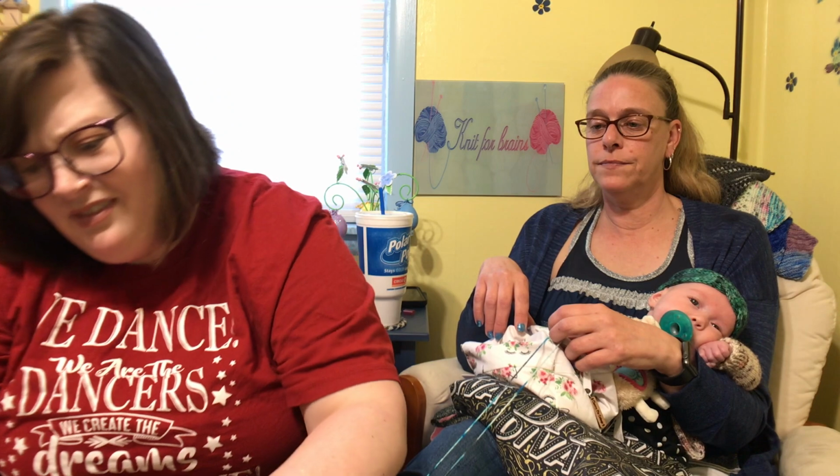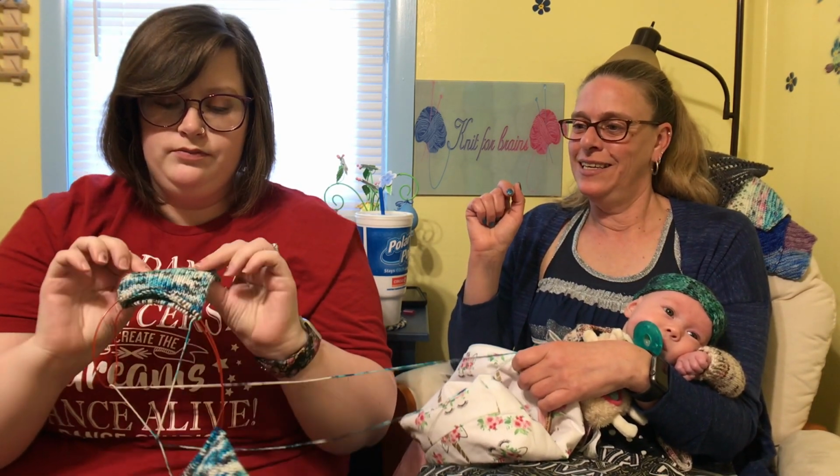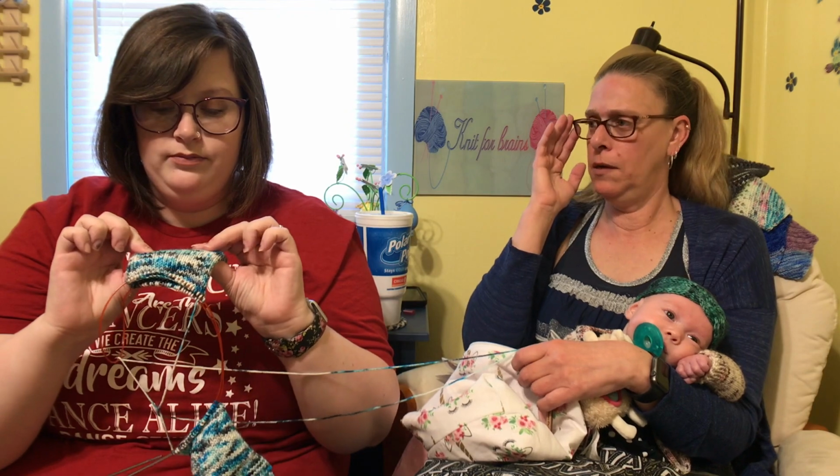Perfect. Look at that. I can't lift my foot up that high, but there you guys go. Because remember how narrow my feet are, it just didn't seem like it would stretch enough. It did, though.